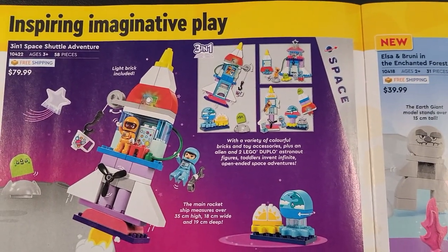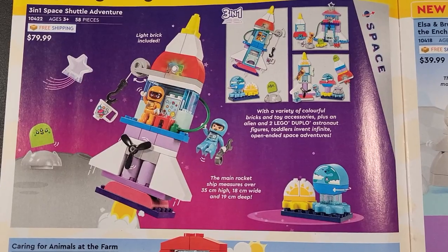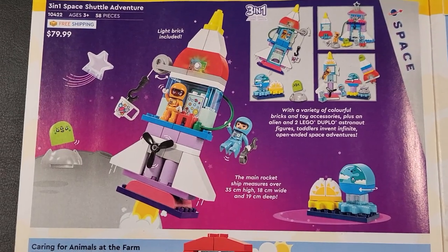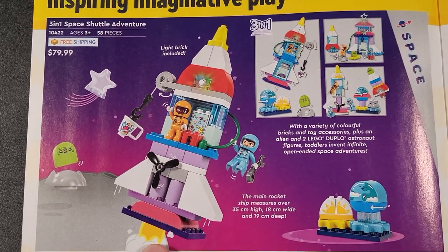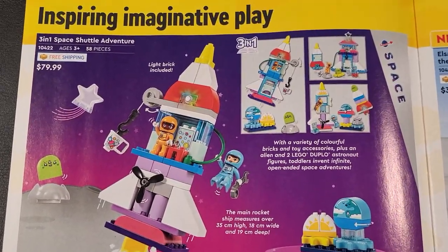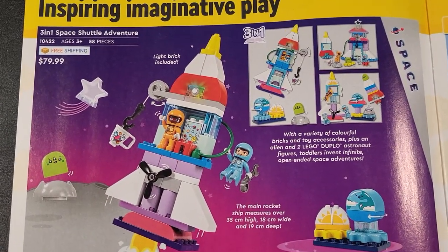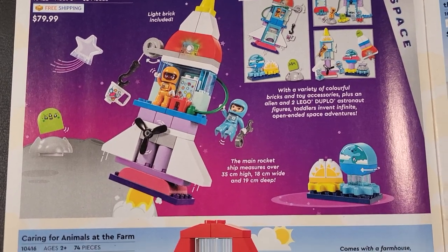Now this is, I don't know if this would count as part of the space. I know this year, 2024, they're coming out with lots of space stuff. This is probably part of that line. Oh yeah, here we go, space. So almost every age group gets a little bit of space. Now I'm guessing this is Duplo, right? I don't see the Duplo logo, but it appears to be Duplo. You get little astronauts, so that's fun. I wonder if the helmets come off. I've never really tried to change out the heads and see what you can do with the little minifigs, but that might be something to do.